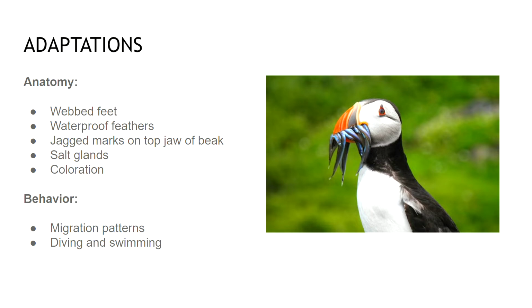We can also see behavioral adaptations. Puffins are migratory birds, and to survive at sea, because they don't really settle on land that often, they have developed exceptional diving and swimming skills. Their movement while diving almost looks like they're flying underwater.